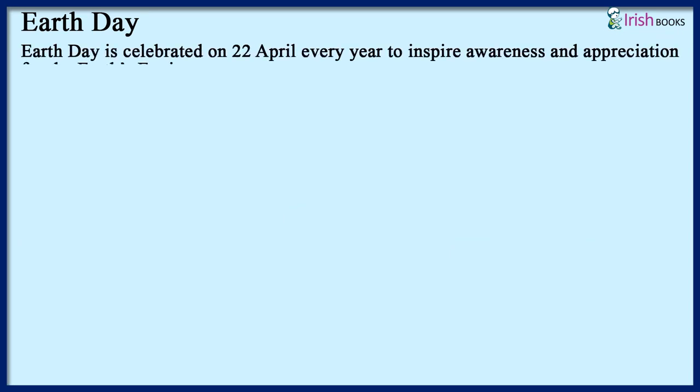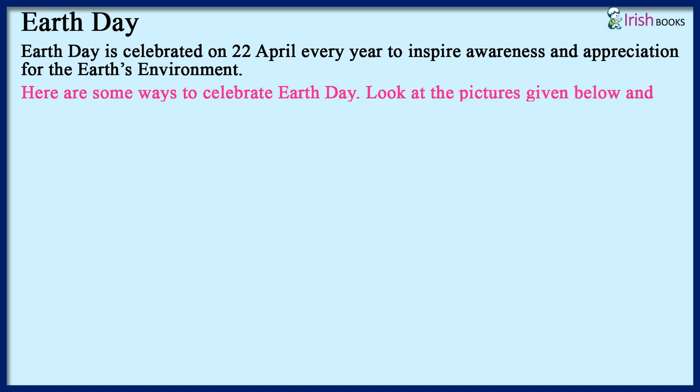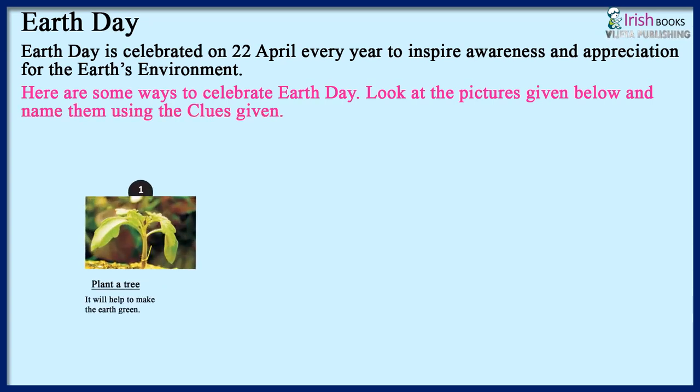Earth Day. Earth Day is celebrated on 22 April every year to inspire awareness and appreciation for the Earth's environment. Here are some ways to celebrate Earth Day. Look at the pictures given below and name them using the clues given.